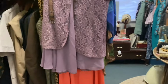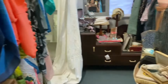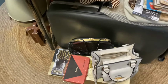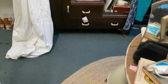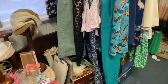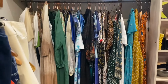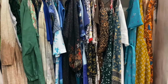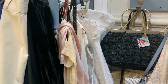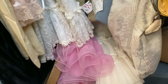So yeah, I didn't get any dishes today, but I did find a vintage skirt. It's actually a vintage petticoat from the 1950s. I found it in this dress room. One of my favorite things about this shop is that there's lots of different rooms. It's a very, very big place, and each room has its own theme. So this is the dress room with lots of clothes and handbags, shoes and accessories. And over in this little corner, I found this really, really lovely vintage petticoat.